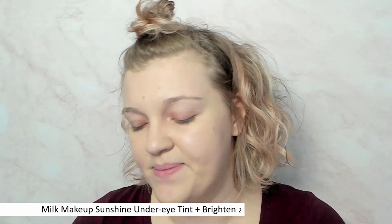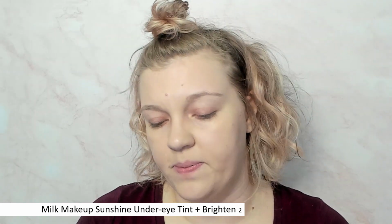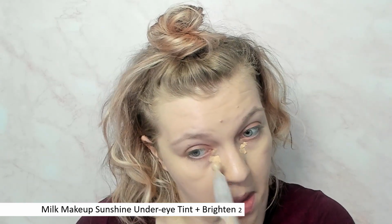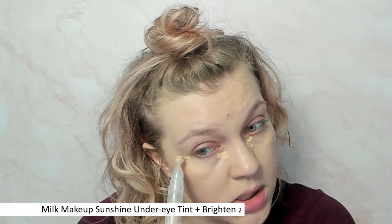Now, let's ruin everything, shall we? The concealer I never use is the Milk Makeup Sunshine Under Eye Tint. I absolutely love the Sunshine Tint foundation, or tinted oil. It's one of the most beautiful things. Every time I need a flawless base for a whole day, that's the kind of foundation I go for. It looks incredible. And this, I thought it was gonna be the same, but it's just not really it. So I am going to apply it, but I just don't really... Oh, that's way too much.